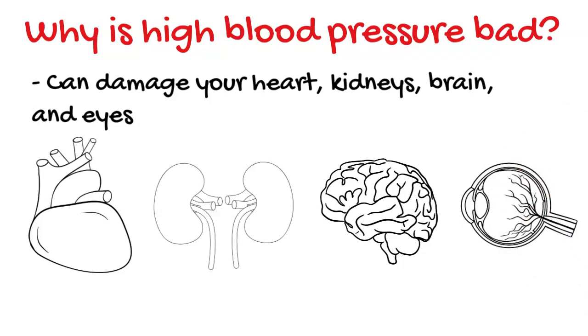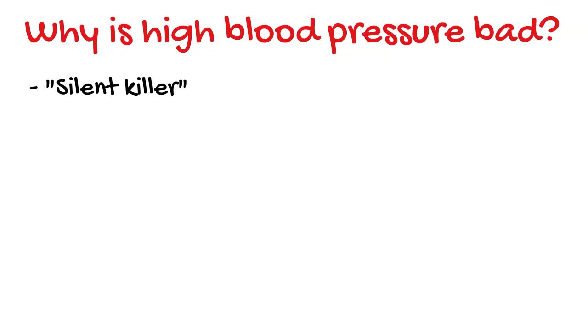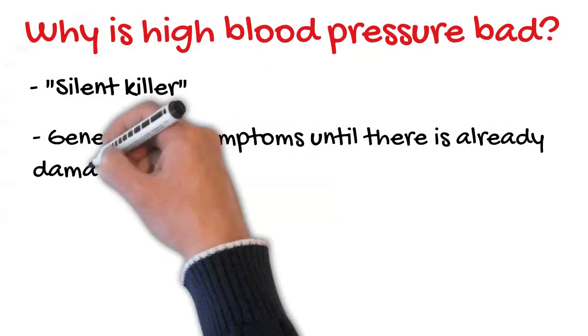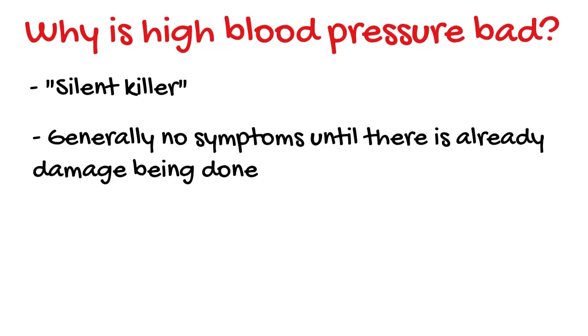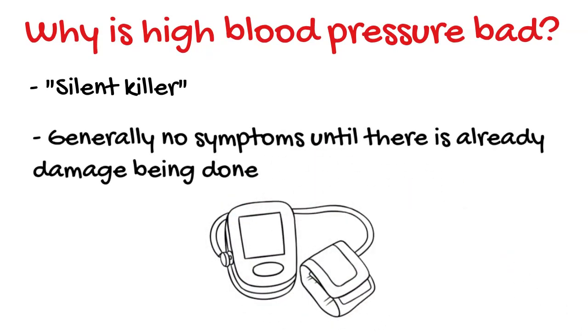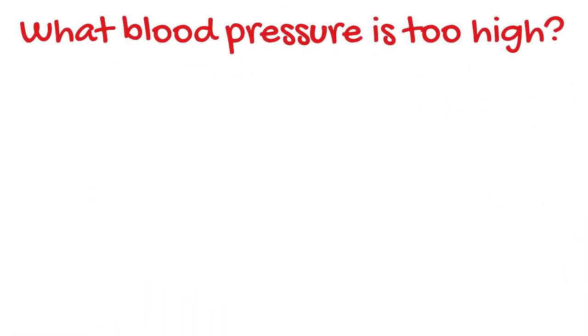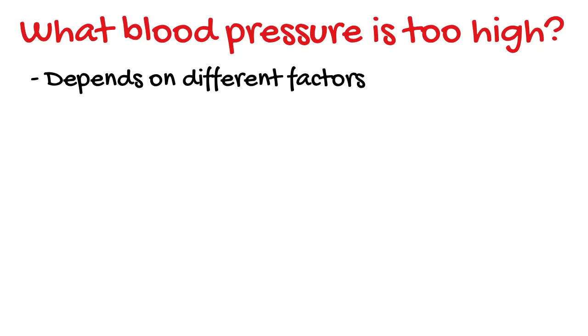There's a reason why high blood pressure is often called the silent killer, and that's because people often don't have symptoms until there is already damage being done to the body, which is why it's very important to monitor your blood pressure. This begs the question, what blood pressure is too high? And there's not a clear answer here, as it depends on a lot of different factors such as your age, family history, and other health conditions that you may have.